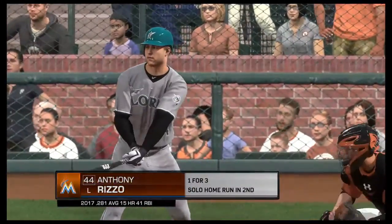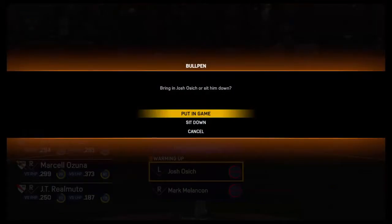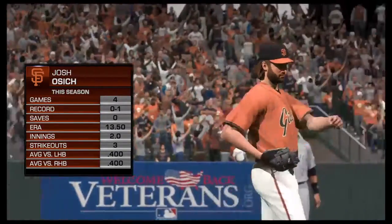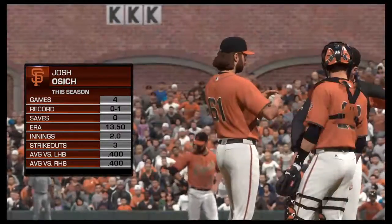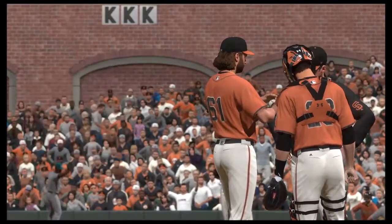Digging in now, Anthony Rizzo. Perhaps he can drive another one out of the park just like he did back in the 2nd. Josh Osich is into the ball game now as he'll make his 5th appearance of the season here. Josh Osich. This change for the Giants. Now playing third base, number 14, Martin Prado.